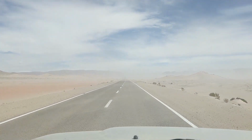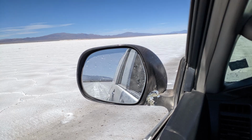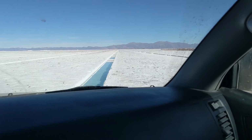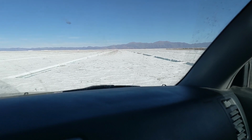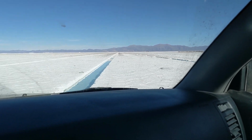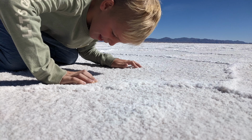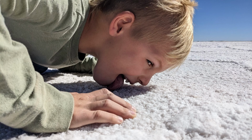We finally made it to the salt flats. At this elevation, you may get a headache at night while you try to sleep. Not quite altitude sickness, but also not quite comfortable either. Here, they are harvesting salt. That's why we see these little paths here. That's where they pull the salt out. Nothing but salt and high desert for miles and miles and miles.